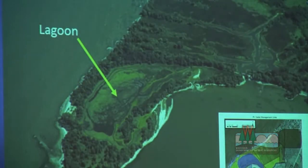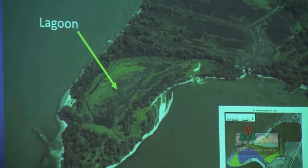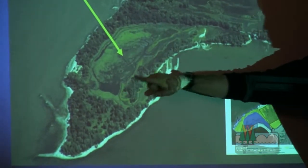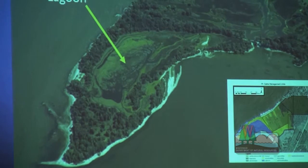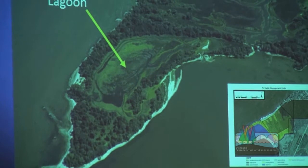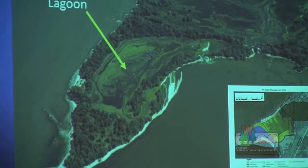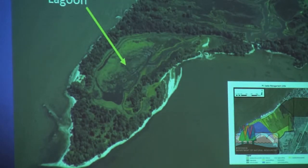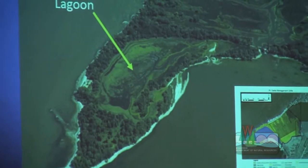Okay, next one. All right, I'll come back to the dynamics later. We'll talk about the habitats first. One of the most prominent features, the most impressive feature that I remember when I first visited Point Sable, is this lagoon. This was back in, I guess, 1992 when Peter McKeever took me out here. We walked along here, and when we got to that lagoon, it was like a cloud of waterfowl, ducks and geese. It was just really impressive. I'll never forget seeing that.